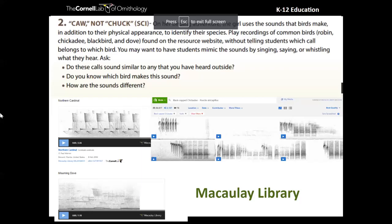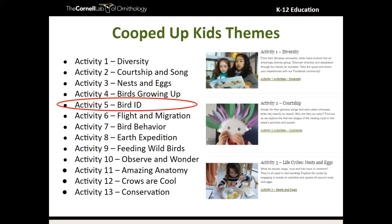And then if you want to explore bird songs further than the ones that we've selected, you can always go to the Macaulay Library, which is the largest natural sound repository, and you can search for birds that you know are around you. Not Google search, excuse me.